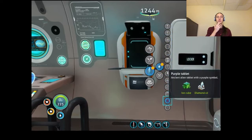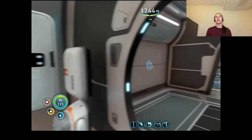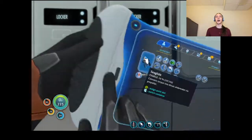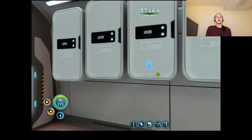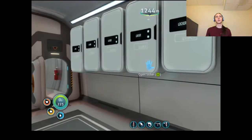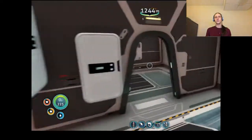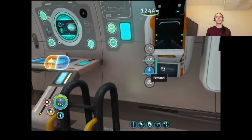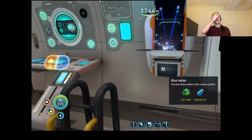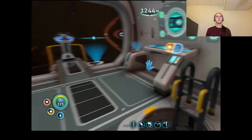Okay, so I knew the ingredients for a purple tablet, but to make a blue tablet, I need kyanite. That makes sense. You know, that makes a lot of sense, actually. I am totally okay with that logic. Kyanite's blue. It's a blue tablet, and I have a lot of kyanite. So I'm just going to put those two diamonds back in this random place because why not? And then I guess I can make a blue one now. And I don't know why, but for some reason I feel like I need an extra blue tablet. So just bear with me, okay?